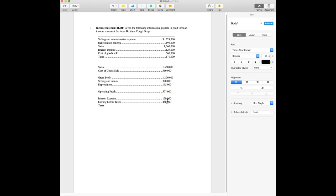And usually in these problems, it's one of two things. They're either going to give you what the tax amount is, you're going to have to go look in an account to find it, or you're going to be given a tax rate, 40% or whatever. And if you're given a rate, you would just take that rate times where we are, earnings before taxes. Oops. And then you're going to get your taxes. In this case, $171,000 was given to us, and then earnings after taxes.